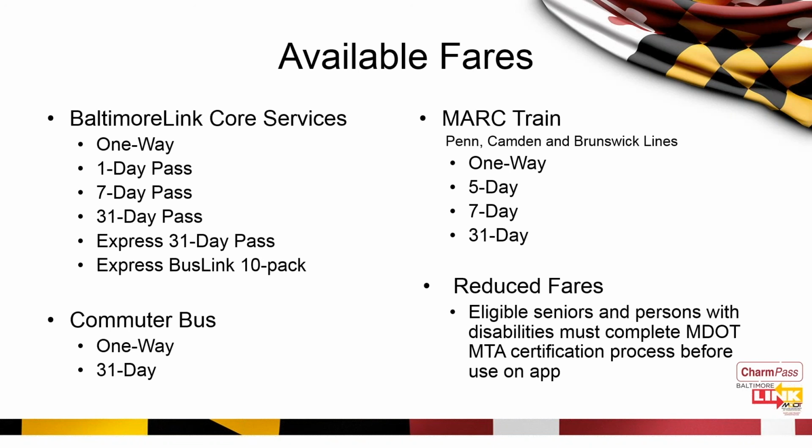We also have the ability to sign up participants for reduced fares. Eligible seniors and people with disability go online and complete an MDOT MTA certification form. Basically what happens is they fill that out, they submit it to MTA. Within a week, MTA reviews that and responds back to the customer, letting them know if they're eligible for the reduced fare. And if they are, an email is sent to the customer to let them know they can now purchase that in their app.